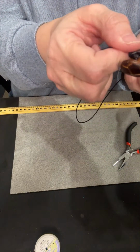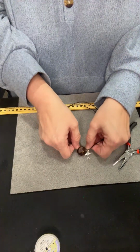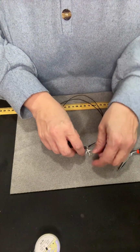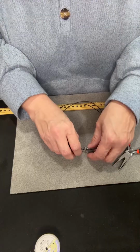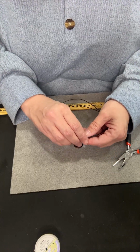Woohoo! There it is. I'm going to bring up the camera so you can see it on the neck. No, I didn't. Oh, I'm looking at it. I did not put it on the right way. Hold on.